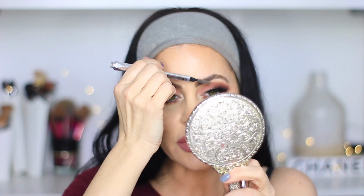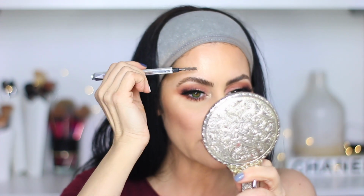But what I like to do is add a little bit extra dimension, depth, and color to them. And that's when I go in with the Gimme Brow. This is going to blend the hair strokes in while adding a little bit of color, a little bit more fullness, and a little bit more dimension. I'm going in with number 3. I just like to wipe the excess off on the edges because I don't want too much of this.